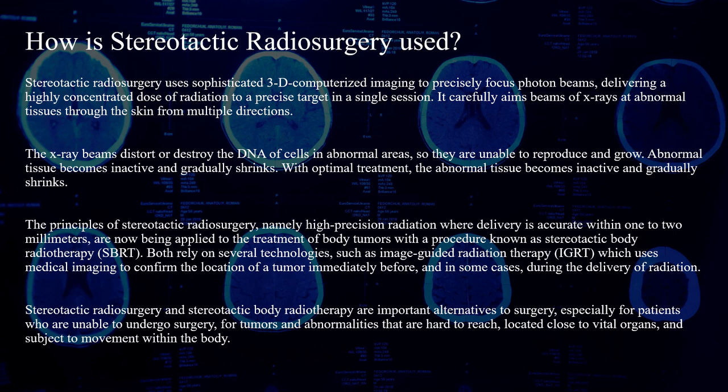Stereotactic radiosurgery and stereotactic body radiotherapy are important alternatives to surgery, especially for patients who are unable to undergo surgery for tumors and abnormalities that are hard to reach, located close to vital organs, and subject to movement within the body.